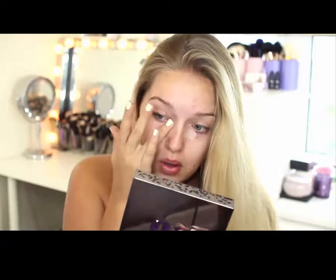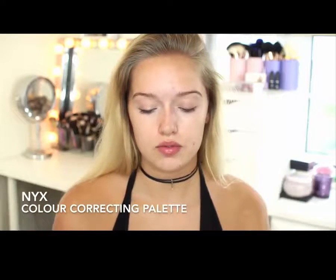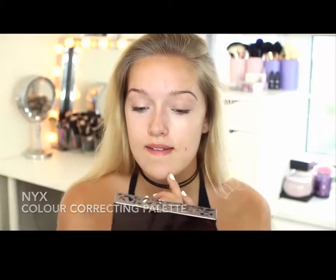So the first product I used was the Photo Finish primer from Smashbox. I have been absolutely loving that primer. I don't know what it is about it, but it just works so well. And then after that, I am using, it's from Becca Cosmetics, it was just a little sample of it, the Under Eye Brightener, which seems to work okay. This was the first time I was trying it. Then I'm also going to be using NYX Cosmetics' color correcting palette, and I'm taking that green mostly on the blemishes to cancel out the redness, but also in some parts where I just have redness.